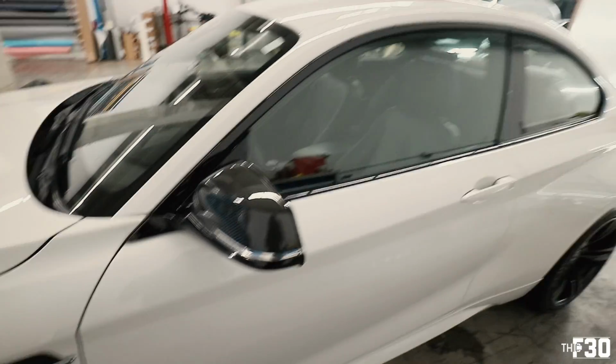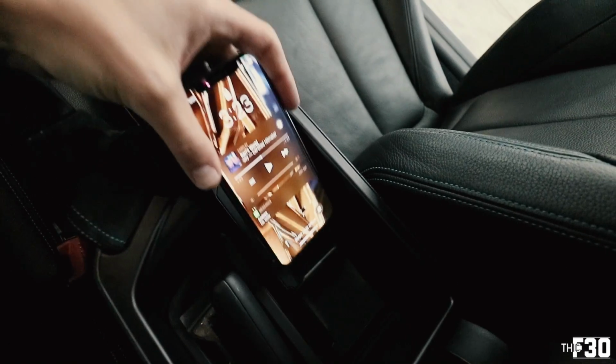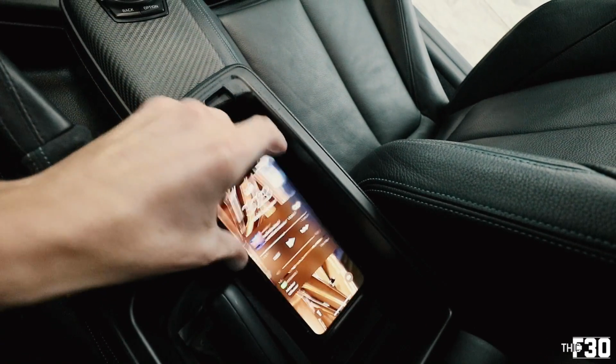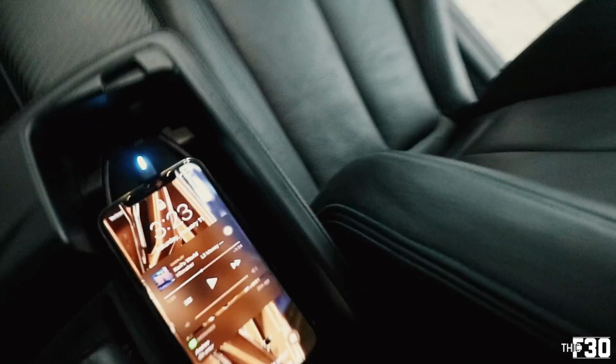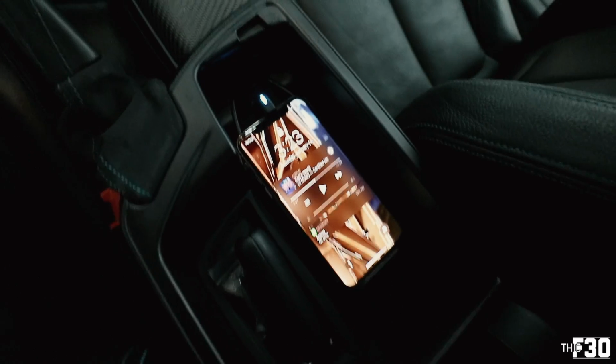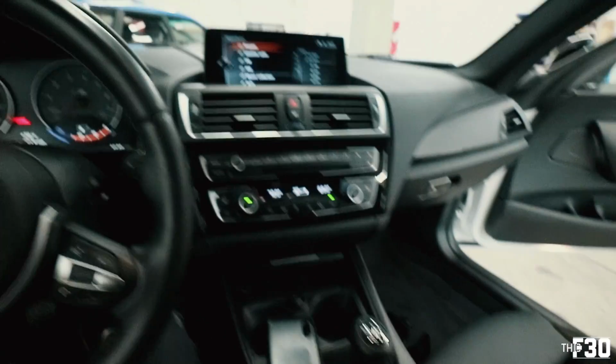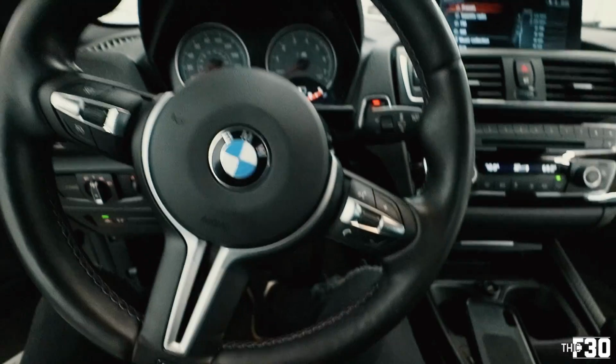Such a sick car. My mind is blown right now. This is a charger. Take your phone, throw it on, and it charges, dude. What? That is so cool. I had no idea. Huh. This thing's just full of surprises.